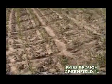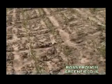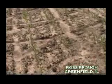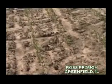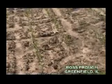This is the first field of corn that I planted about 2 weeks ago. It's up now, just about big enough. We side dress our ammonia, and it's just about the size I like to start on.